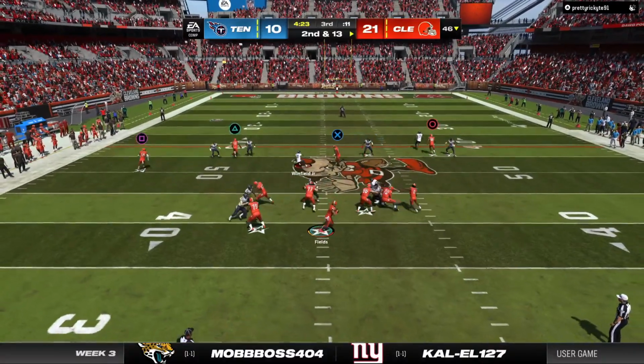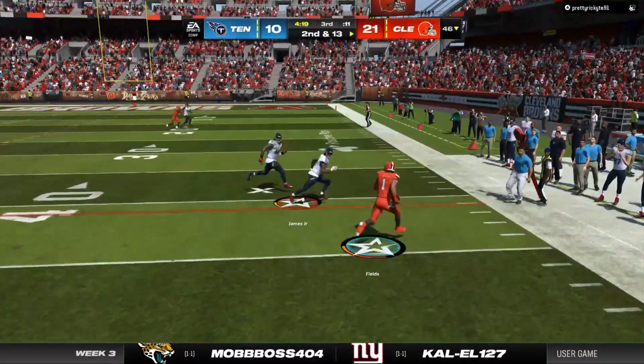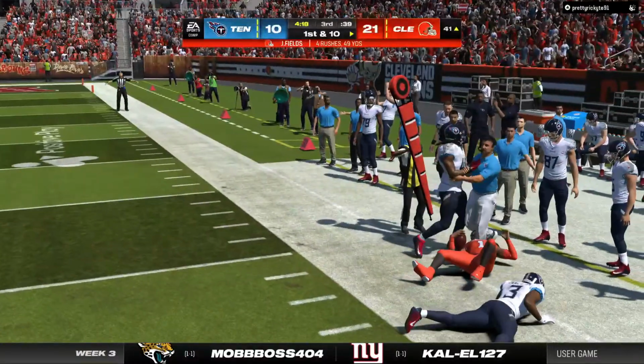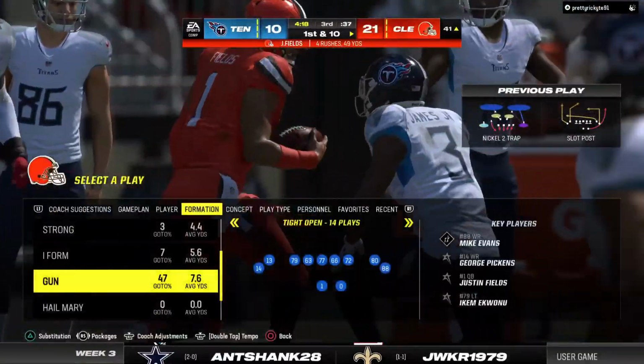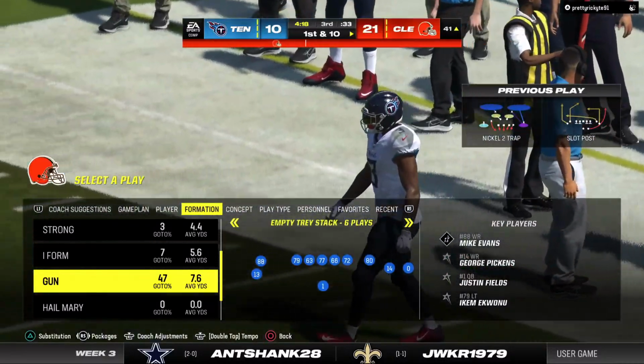Here's Fields now on second down. Flush to his right. And he'll be out of bounds just shy of the 40. Fields, we know he has the good mobility. He flashes it there as he scrambles for the first down.